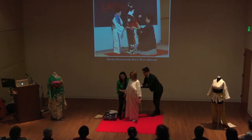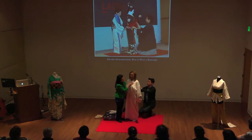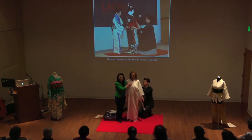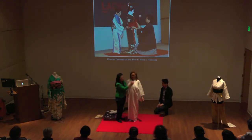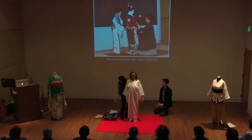And also, I look at her color. I always look at the age, and also what she's going to wear, and the color and size are different too. And now I have a Homongi, so I present the Homongi way to wear.